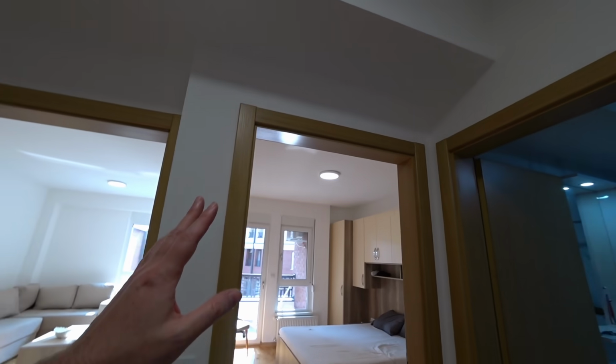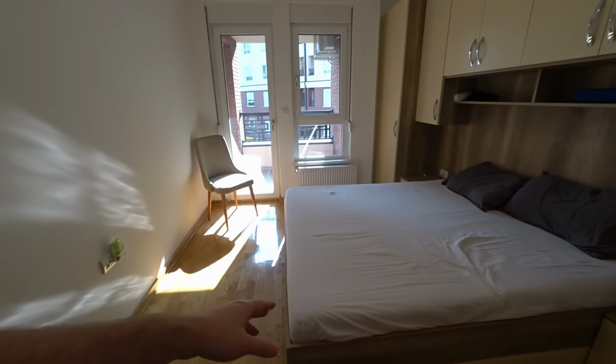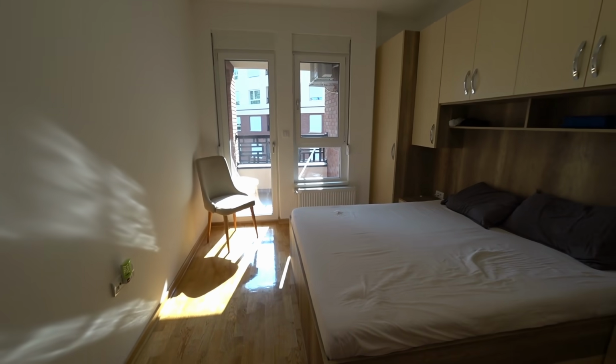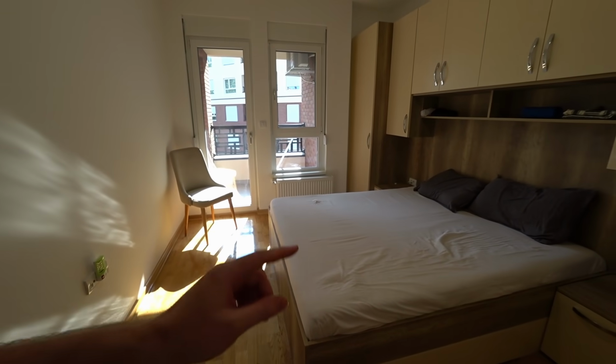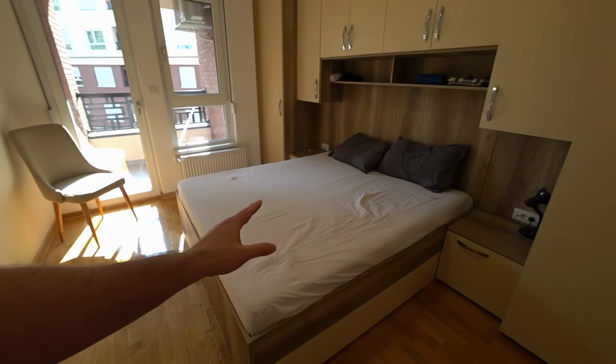So here is the bedroom, and the bed, it's a memory foam mattress, very comfortable mattress. The landlord did a very good job selecting that mattress. It's just firm enough. It's memory foam. It's very comfortable. It's much more comfortable than Belgrade.